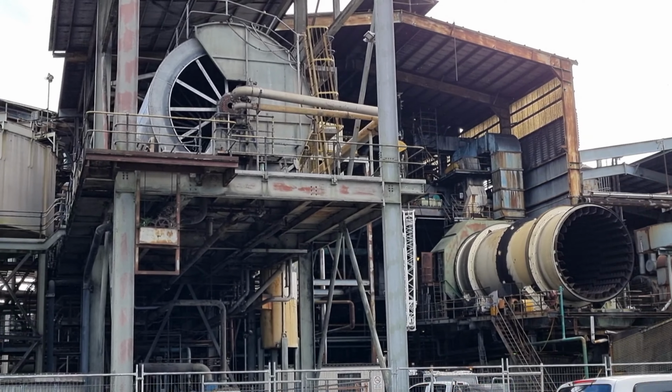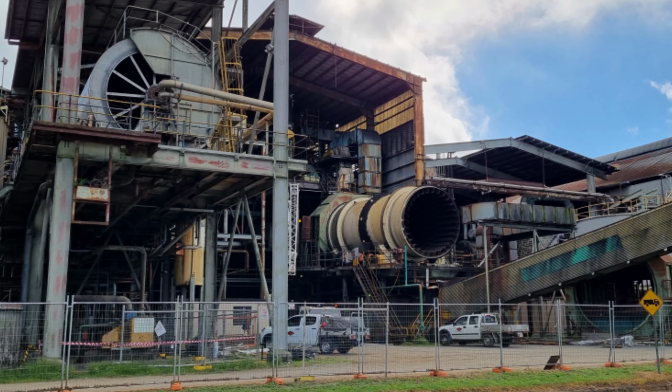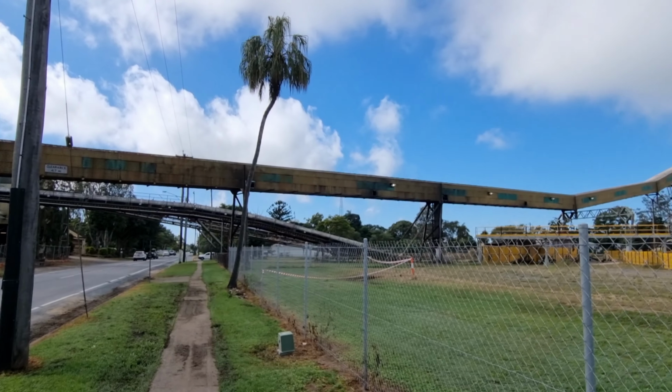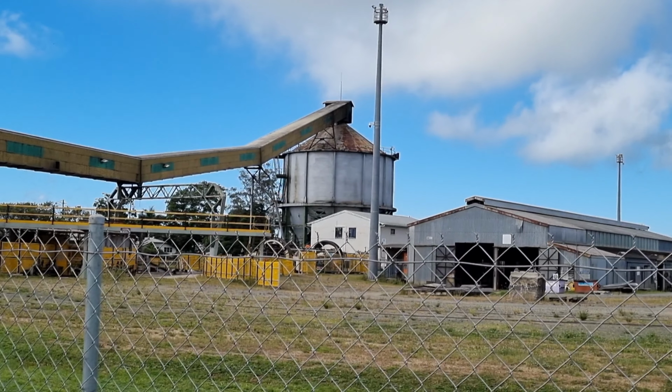In the 2020 harvest, Mackay Sugar processed 5.1 million tonnes of sugarcane. There's the conveyor belt and the gadget they tip the train carriages over onto the conveyor belt.